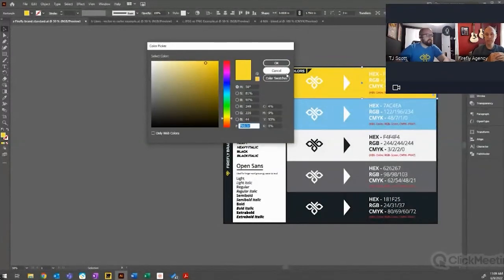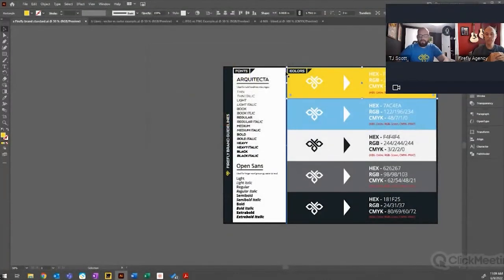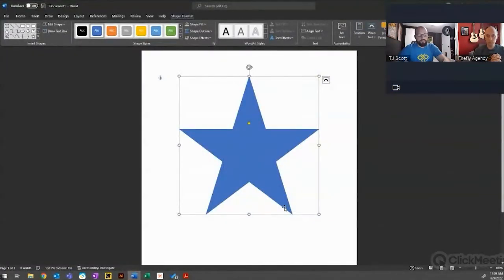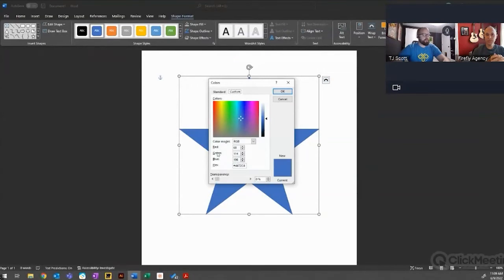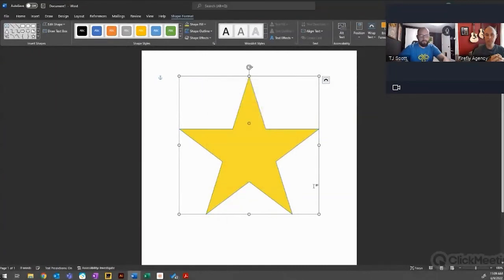And the nice thing about this is you don't have to be in one of these fancy programs to do it because you can actually go into, say, Word. I'll hop over there real quick. I've got a fancy star here that I put together. But if you go to shape fill or anywhere in there and go to more colors, you're going to see the same thing, RGB and hex code. So if I wanted to make Firefly yellow in this F9DC2C, okay, now I have a Firefly yellow star.